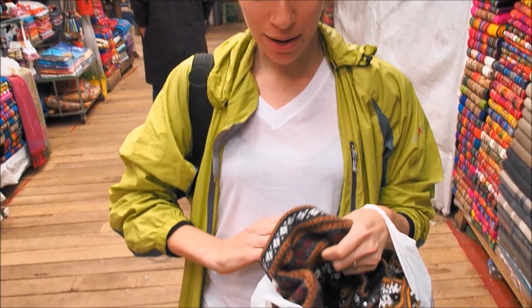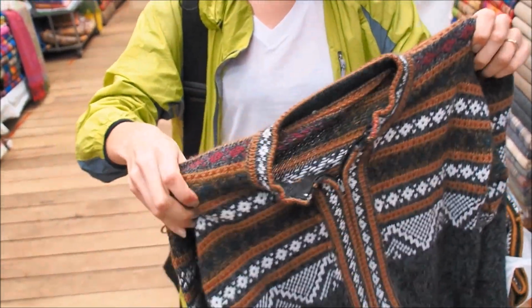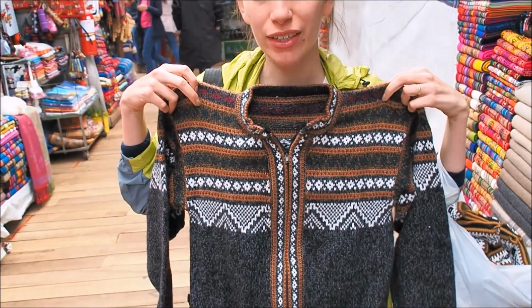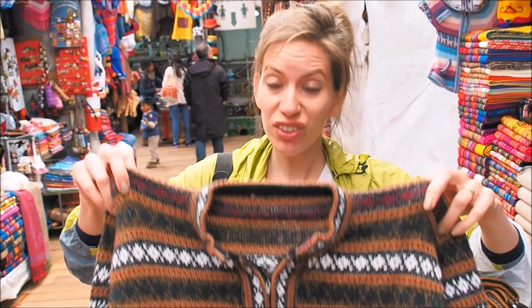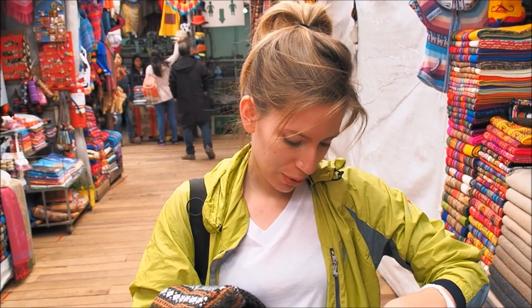This afternoon is a bit of a shopping afternoon, and we're at the Qurikancha market. They have lots of really cool crafts and clothes and really great souvenirs. So I did a bit of shopping and I'm going to show you my purchase because I'm pretty happy with it. Look at this nice little alpaca sweater. And show us the hat too. Really warm for when we walk the Inca Trail. And we got some cool hats as well.